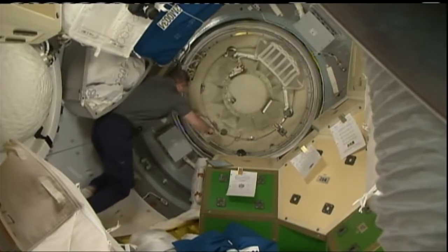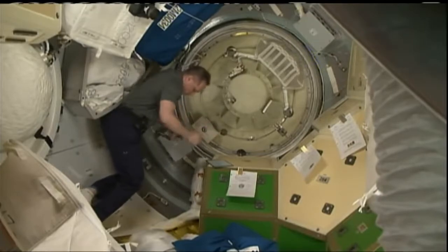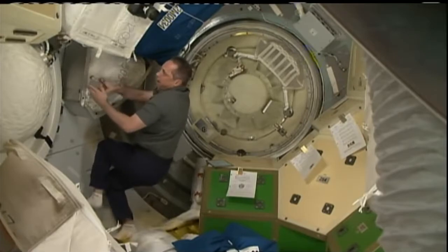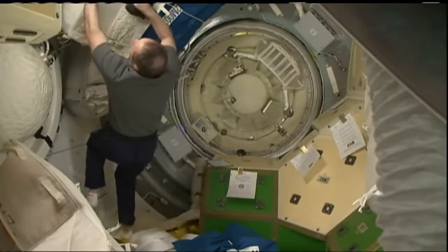Заглушки нашли? So were you able to find the caps? Yes. We have located those a while back, actually. Copy. Написано в книге «Орбитальный полет», страница 39.